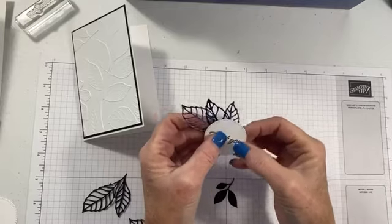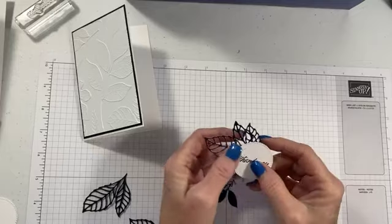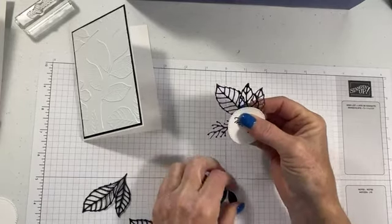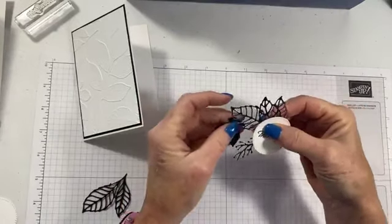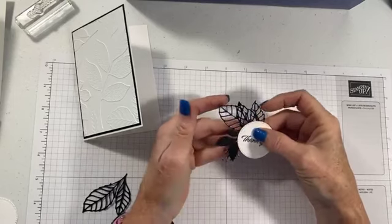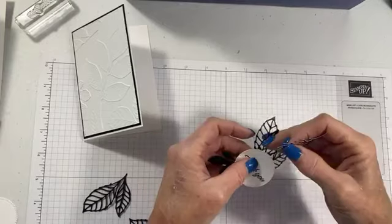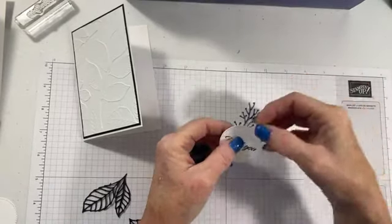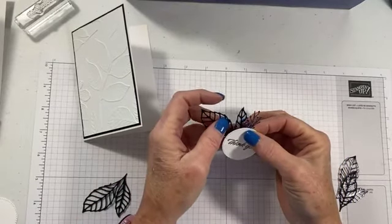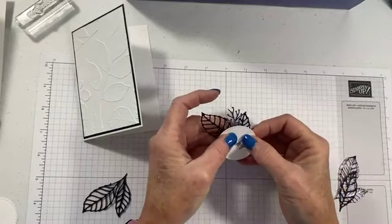And then maybe a sparkly one. Maybe I'll bling it. What do you think? If you're watching and you have an opinion on how many of these to use, let me know what you think. I think that's too many. That is too many. So let's back it down. Let's see. I think that one's too big. Like I said, there's no right or wrong. I just can't decide what I want to do.